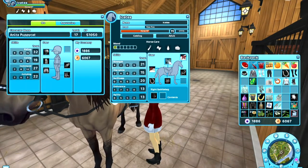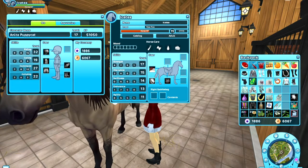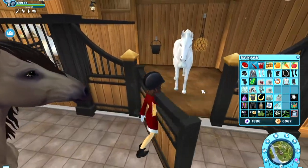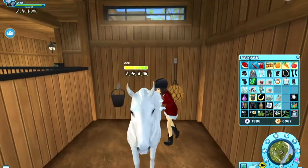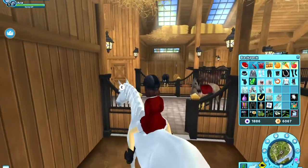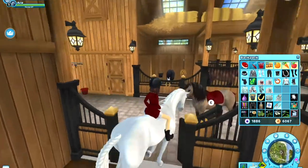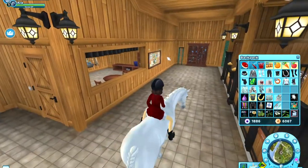I have to take off all the tack because I have one of everything except for horseshoes, and the ebony jumping saddle is amazing, and that bridle. So let's just get on Ace. Let's put the tack on. I will make an outfit. I thought she might be a green horse, but I don't think so. I will come back when I've made the outfit.